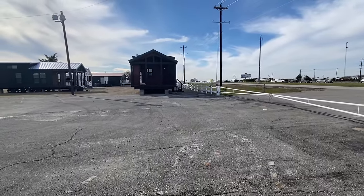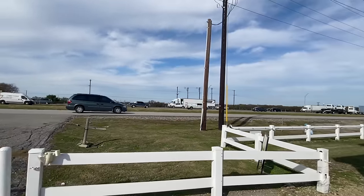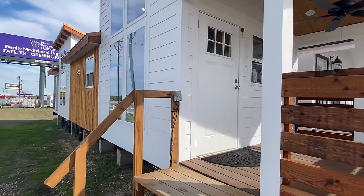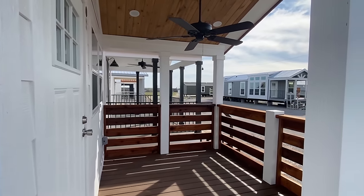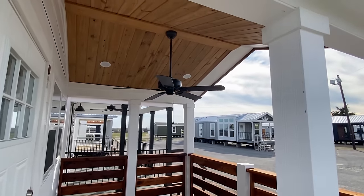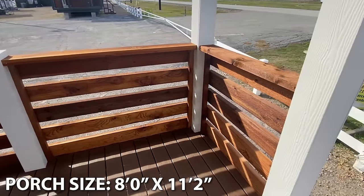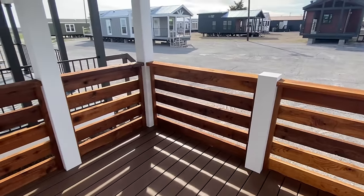They got tons of tiny houses here. That one right there has a fireplace on it. But that's not all they carry here. They have multi-section homes. They have just regular manufacturers, single wides. They have a lot of different stuff. So if y'all are over this way, be sure to check them out. On this porch, definitely you gotta notice all of the wood that we have all the way around.